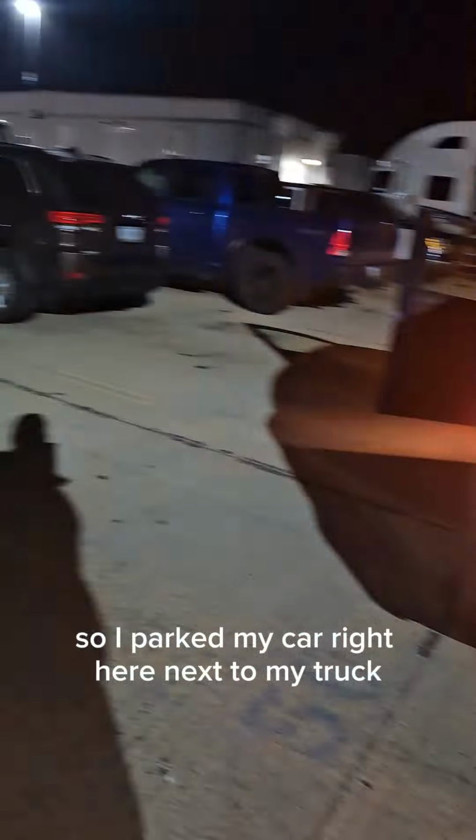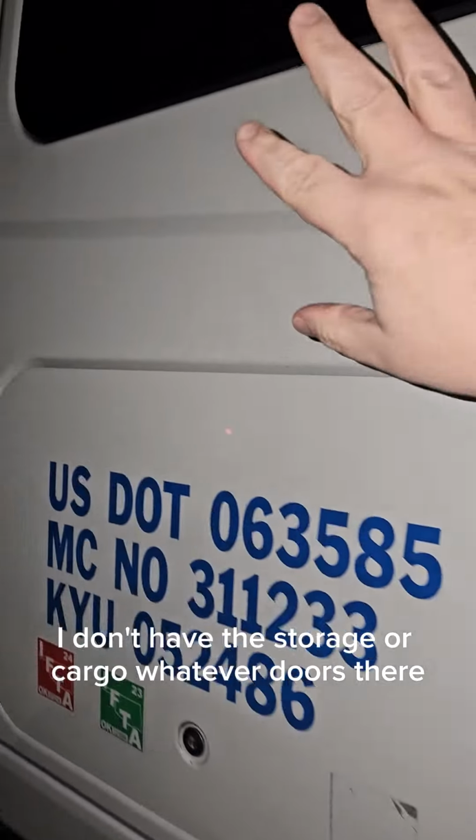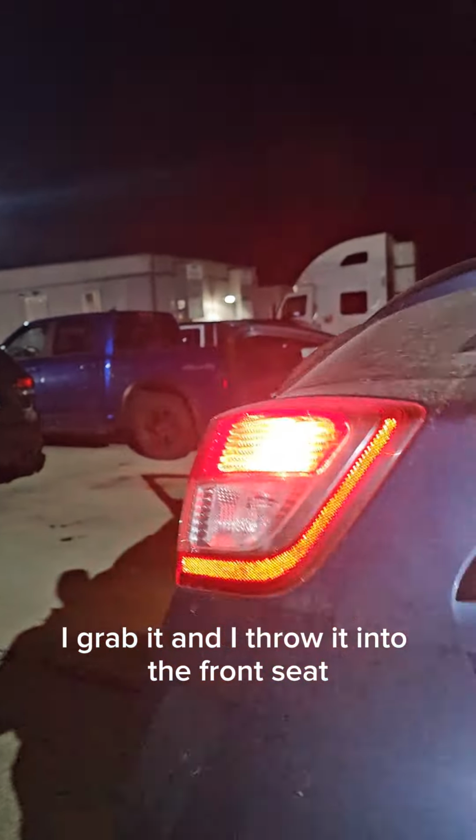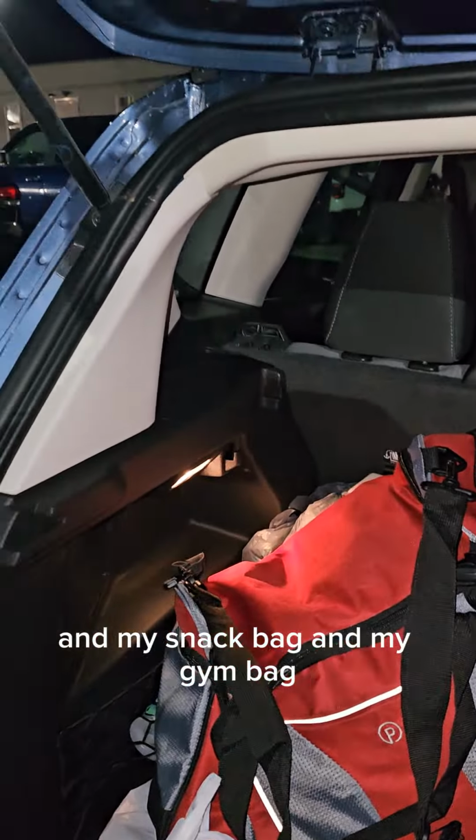So I parked my car right here next to my truck, and I open up my passenger door because I don't have a Freightliner, and since I don't have a Freightliner, I don't have the storage or cargo doors there, so I use my passenger seat, and I just come over here, and all the stuff that I showed you guys, I grab it and I throw it into the front seat. So we'll grab my sleep apnea machine and my snack bag and my gym bag. We'll grab all that stuff, bring it over here.